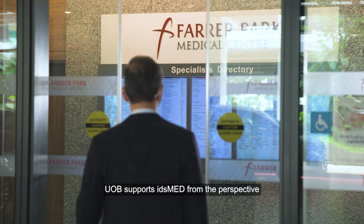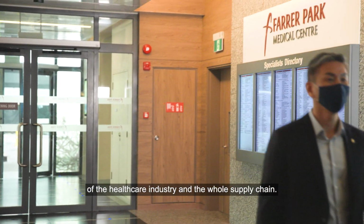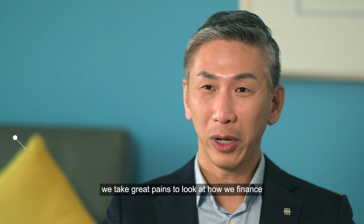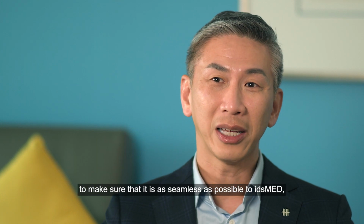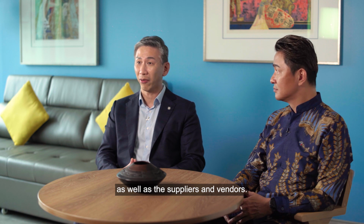UOB supports idsMED from the perspective that we have a deep understanding of the healthcare industry and the whole supply chain. So when we look at the whole working capital cycle of the business, we take great pains to look at how we finance the account receivables, the account payables, to make sure that it's as seamless as possible to idsMED as well as the suppliers and vendors.